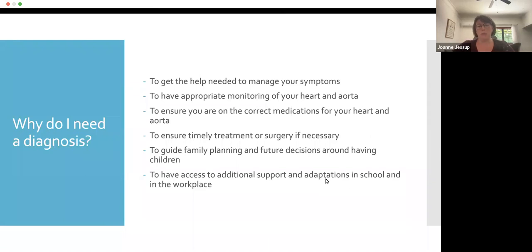Importantly, one of the most life-threatening problems of Marfan syndrome is dilatation of the aorta, the main blood vessel within the body. And it's really important that individuals have appropriate monitoring and medication if necessary. Sometimes surgery is required to treat this, and having the monitoring will mean that you can have timely treatment or surgery if that does become necessary.